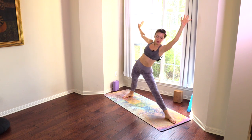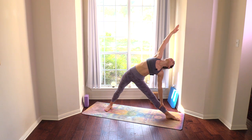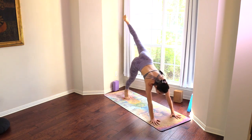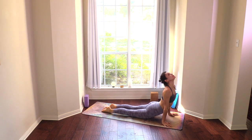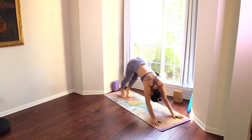And one more triangle. Really feel it. Go into the places that invite you. And lower down. Left leg up. Chaturanga with one leg. And up dog. Chaturanga. Down dog.